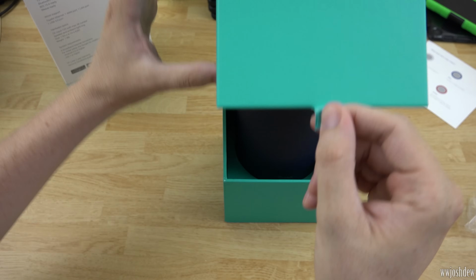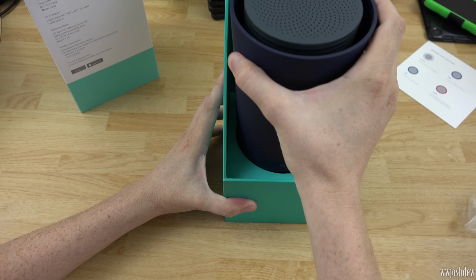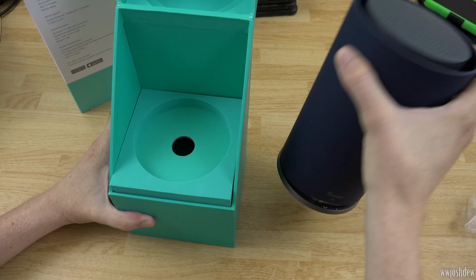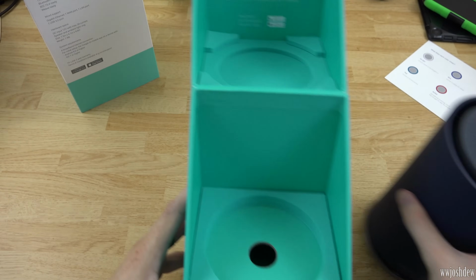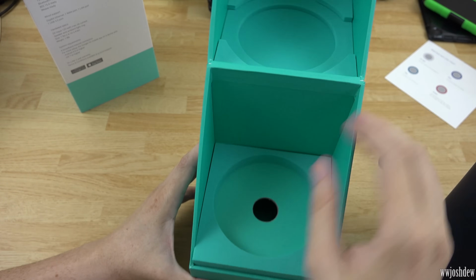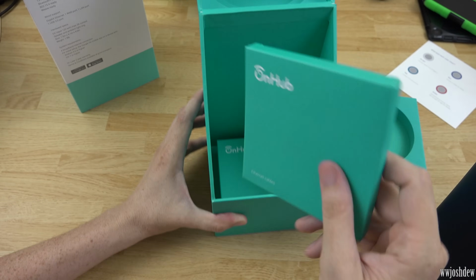We're going to flip this up here. Whoa, look at that. That is crazy. That is so crazy. Let's go ahead and get that sucker out of there. It says right here, you can get the app and plug it in, get online. Same thing it says. The other thing, under here, we've got some more stuff.